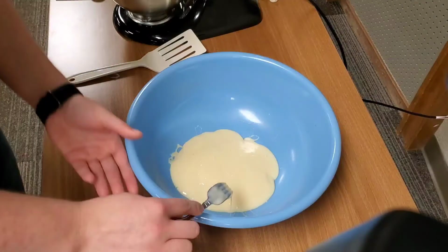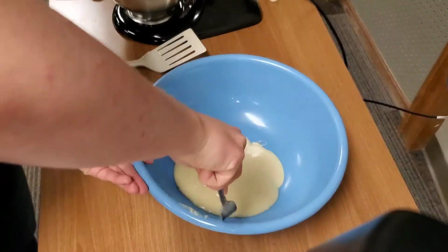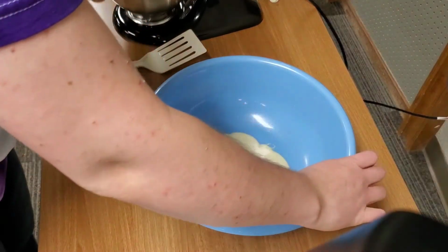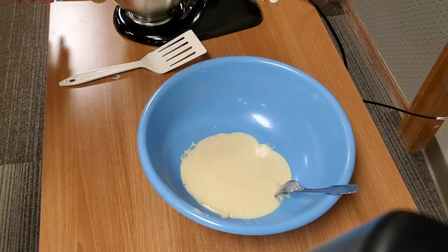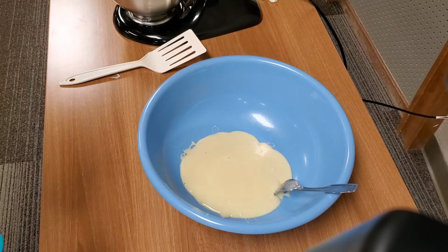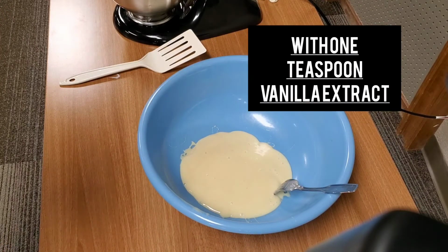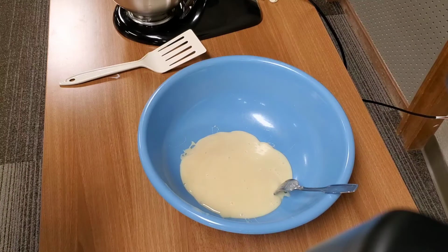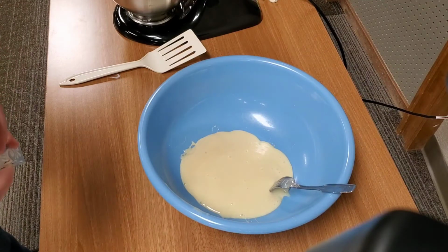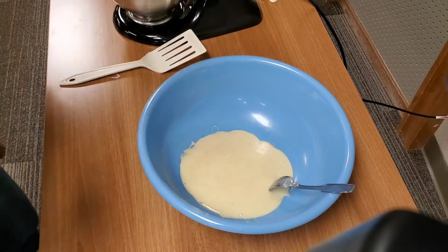All right, so 14 ounces of sweetened condensed milk, and then 1 teaspoon of vanilla extract that you whisk into that. Now I don't have a whisk, so I'm going to try whisking it with a fork, because I feel like some recipes say whisking with a fork. I might be making that up.